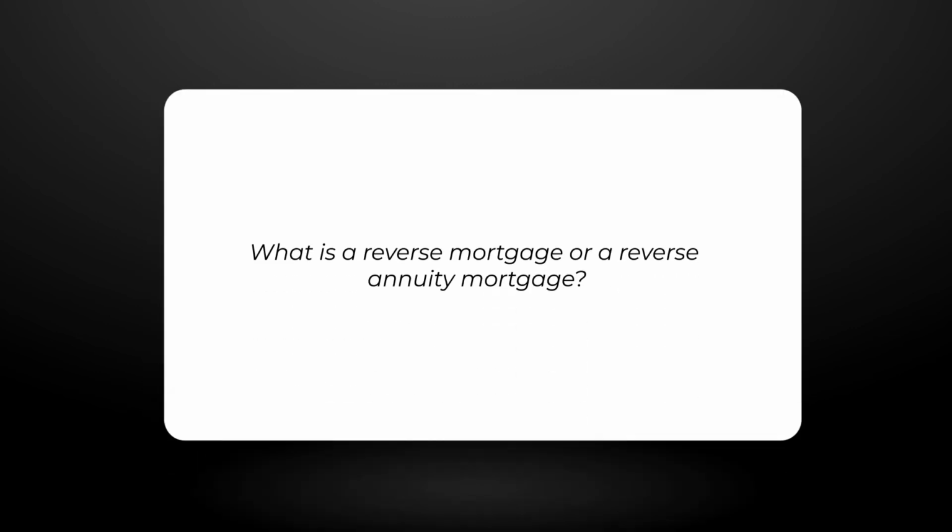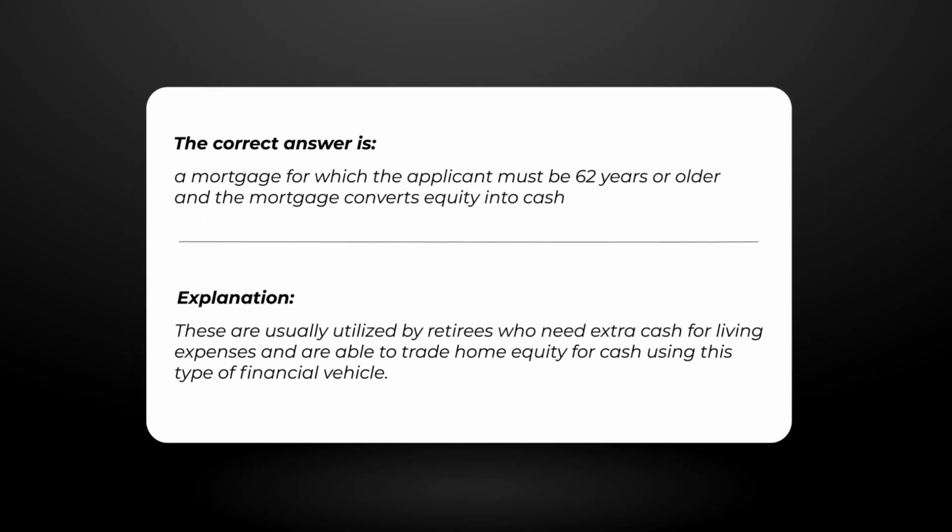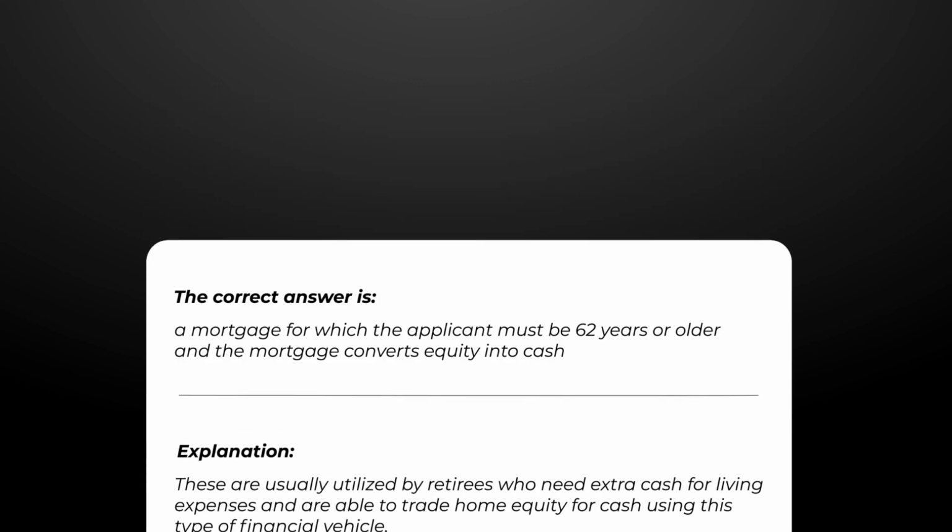What is a reverse mortgage or a reverse annuity mortgage? The correct answer is a mortgage for which the applicant must be 62 years or older and the mortgage converts equity into cash. Explanation. These are usually utilized by retirees who need extra cash for living expenses and are able to trade home equity for cash using this type of financial vehicle.